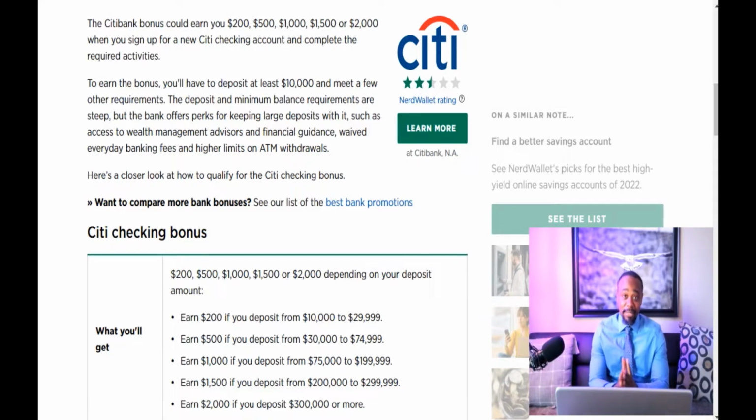So right off the bat, you can see that in order to qualify for this bonus, you have to have at least $10,000, and the more that you're willing to deposit, the more you earn. Obviously you're going to have to keep this money in the bank for some time to get this bonus, which we'll look at in just a minute. For a lot of you, $10,000 may be hefty, but if you have money laying around that you don't want to spend, and you want to make a little bit extra off the side, there's nothing wrong with doing this.